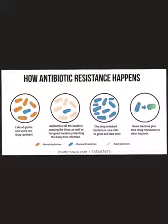Resistance happens because there is a lot of germs in the body. Then you take antibiotics to take away bad bacteria. However, antibiotics are unable to kill drug-resistant bacteria. Then these drug-resistant bacteria duplicate and take over.